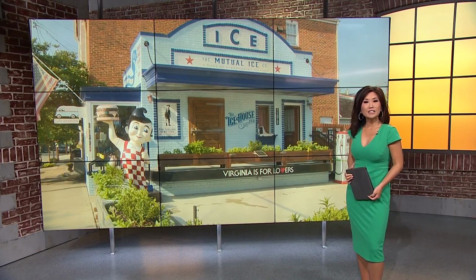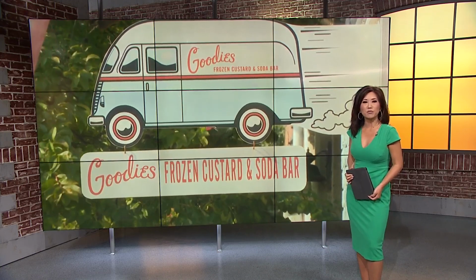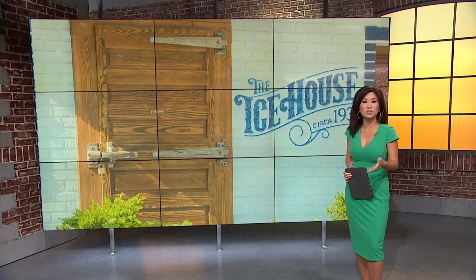This iconic little blue building that once stored blocks of ice decades ago has been transformed into a frozen custard and treat shop, and it's just one of the reasons why residents love where they live.